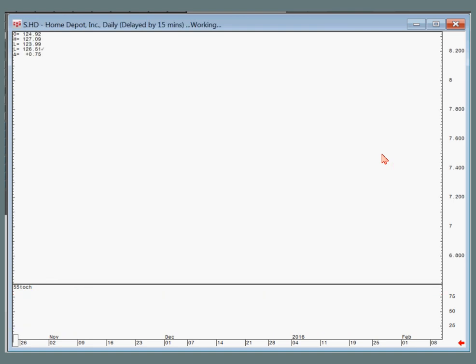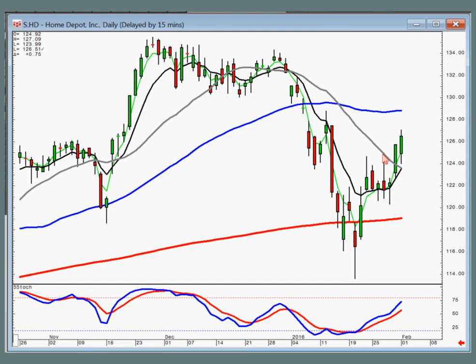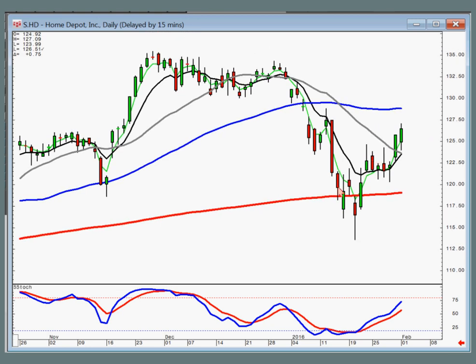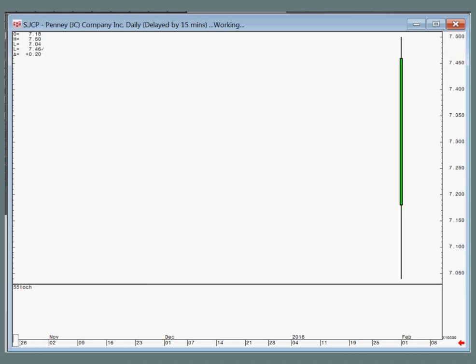Home Depot. Just stay long. Once again, not a very exciting mover. Very low percentage, but it looks like it's bottomed. Just have to watch to see what it does once it gets to the 50.